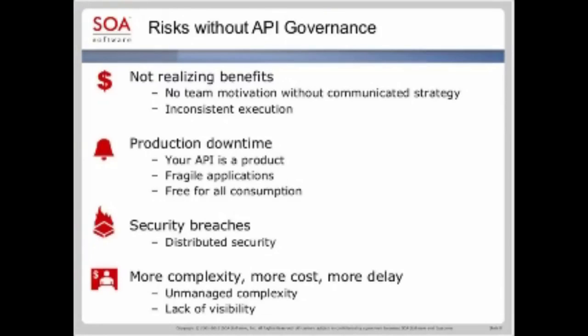Now, subordinate to that are things like production downtime, security breaches, additional complexity. You have to make sure that everything's behaving the way it should behave and that you're not adding risk to your organization and you're not increasing cost and delay in programs while you make this march towards SOA and API strategies. So all of the things that apply to SOA governance apply equally to API governance. And then there's some extension around the outside of that as well that we'll get to.